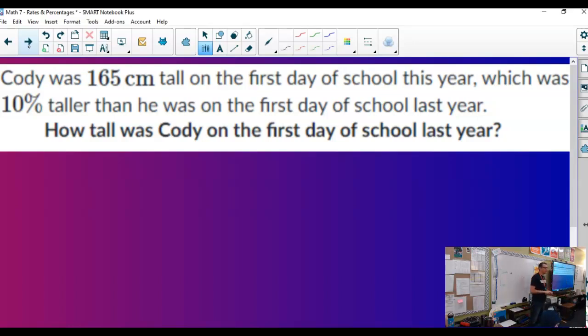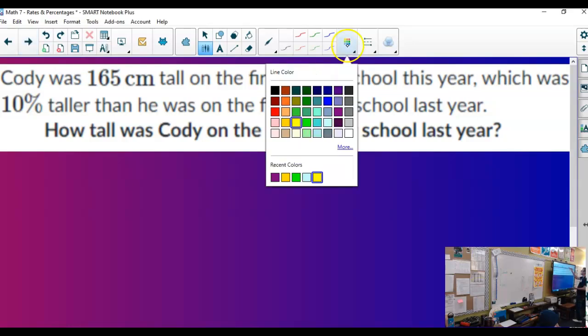Check this one out. We did it yesterday, but we're going to do it differently today. We talked about it, but it was the end of class and it was really fast. I also wasn't feeling really good yesterday. Cody was 165 tall on the first day of school this year, which is 10% taller than he was on the first day last year.